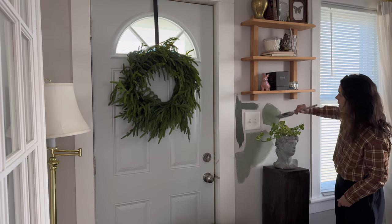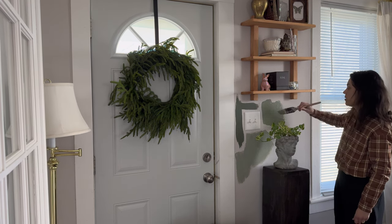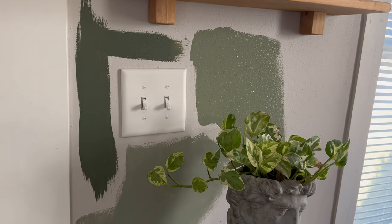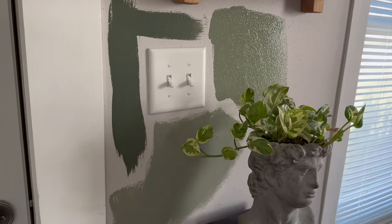I don't know, it seems really light to me. I don't want it to be super light. I want it to be moody. Let's give it a chance to dry and then I'll make the final decision, but I'm pretty sure I'm still leaning towards rosemary. Okay, so we've officially decided on which paint color we're gonna do.